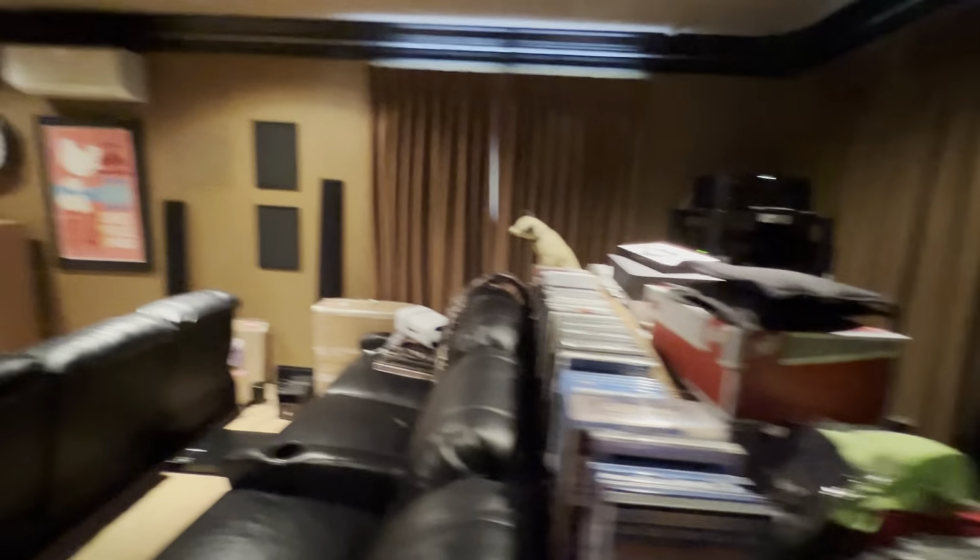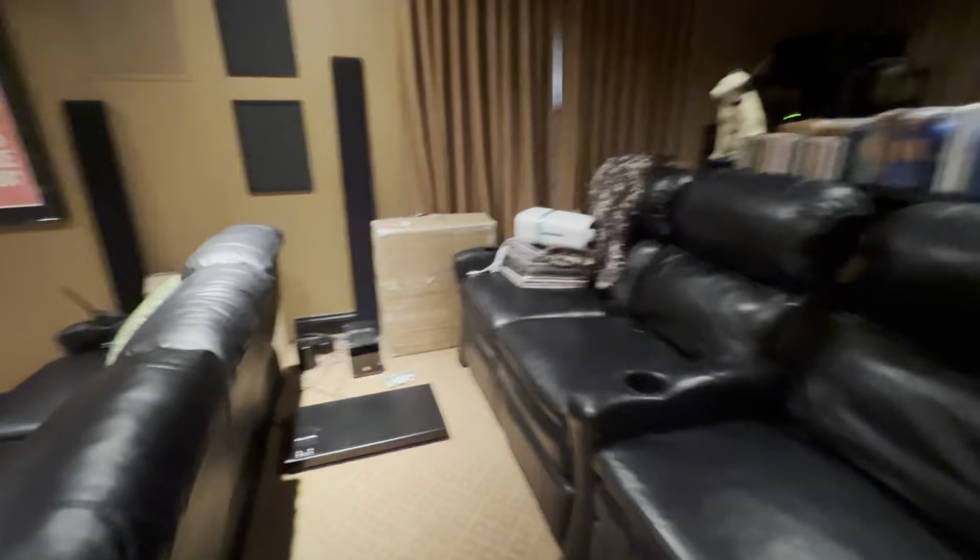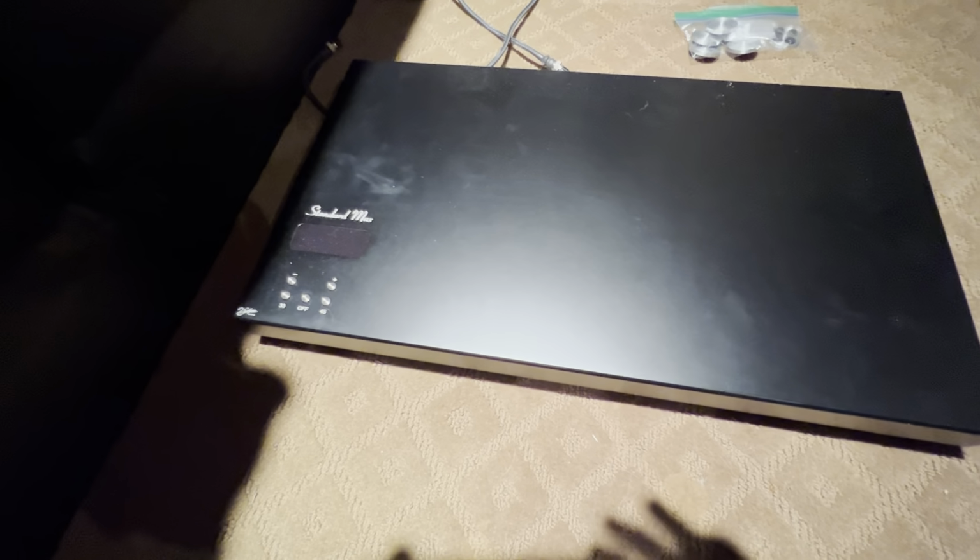All right, we are in my partner's sound room. He is just as sick, if not sicker than me. And let's do a little review here. First of all, we pulled apart the turntable because he's got to get a new rack. What turntable is this? This is the Sakura.